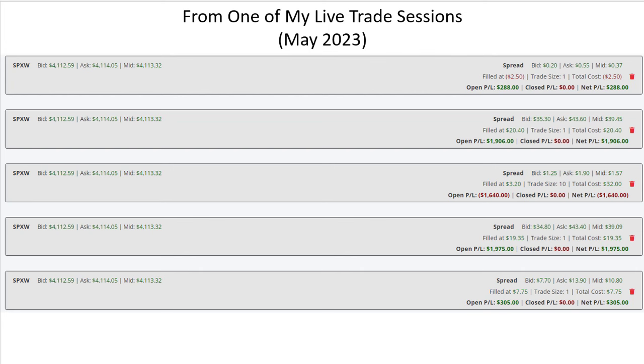And you can see here, this is in SPX, and you can see one trade I made $288. On another trade, I made $2,000. While on another trade, I lost $1,640. So between these two, I only made about $300. That would be equivalent to approximately $30 in SPY, which is still more than the $20 a week per one unit that we need to make.